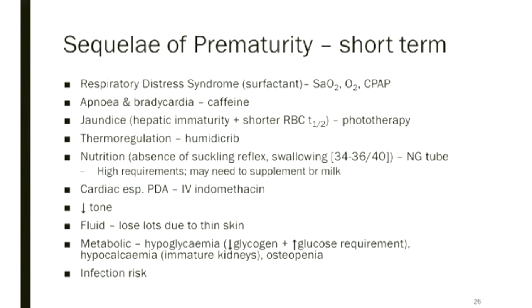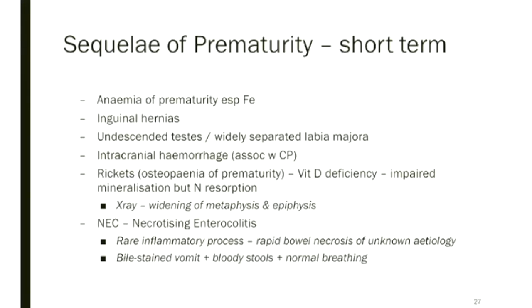Again, it's interesting to think about why these things are happening, not just that it's a small baby, therefore I should be worried. A bit more interesting than that. The kidneys aren't quite mature enough yet, so you can sometimes get hypocalcemia, and they're also at high risk of infection. Their iron metabolism is often not quite right, so they can get anemic. They can get hernias, undescended testes, or a widely separated labia majora in girls, but they often self-correct, but you need to monitor them.